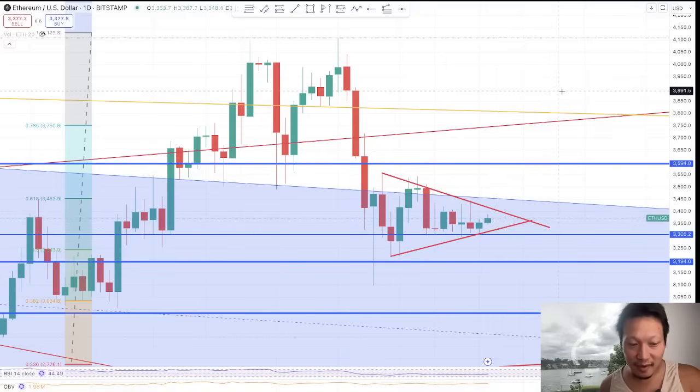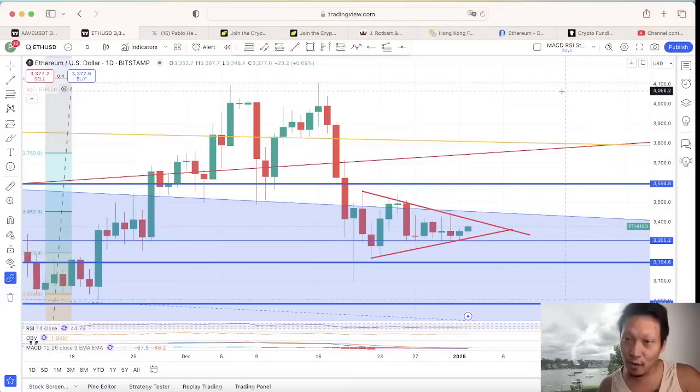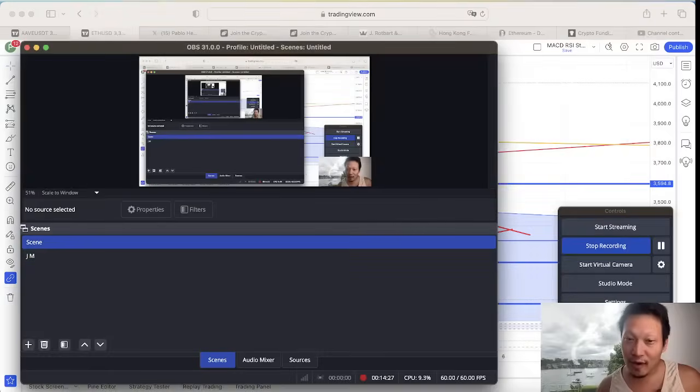So I lean towards a bullish scenario here, right? So I'm doing some buying at the support levels. I lean towards a bullish scenario, but just remember there are much bigger forces out there than just crypto, because quite a lot of times it's actually the stock market, the bond market, US dollar that determines what happens.